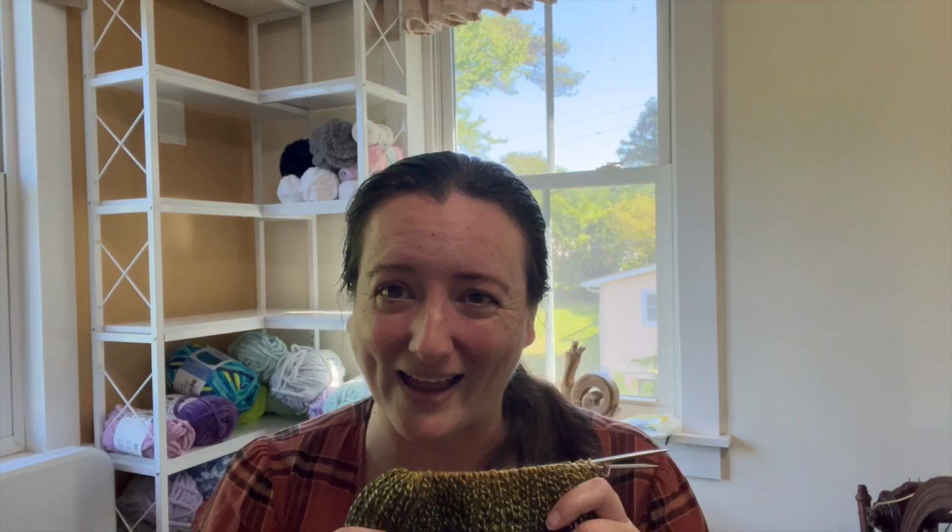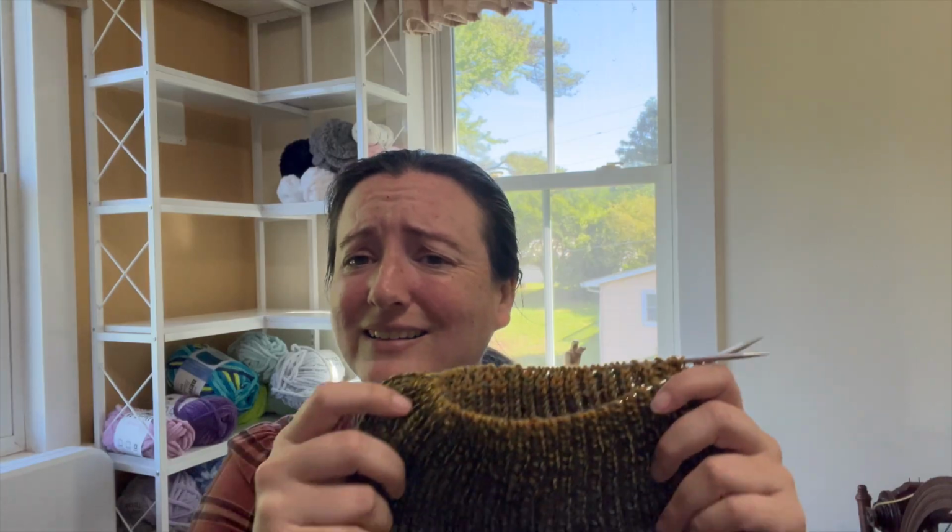And there's obviously decreases to do the crown, which I've never done any sort of brioche decrease, so I want to leave myself enough time to pull back if I have to. And then obviously that gives me some time on Monday for finishing touches, getting my ends woven in. You're supposed to give it a light block. Probably give it a light block just to see what it looks like, but it's so pretty so far.